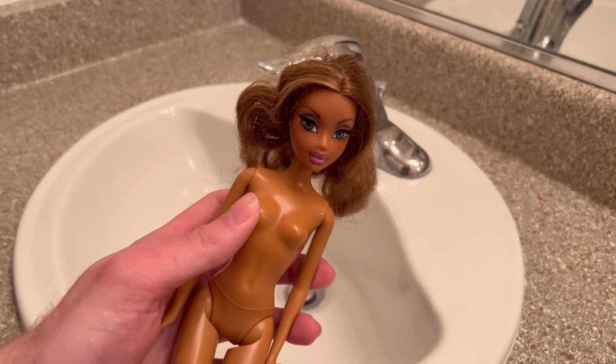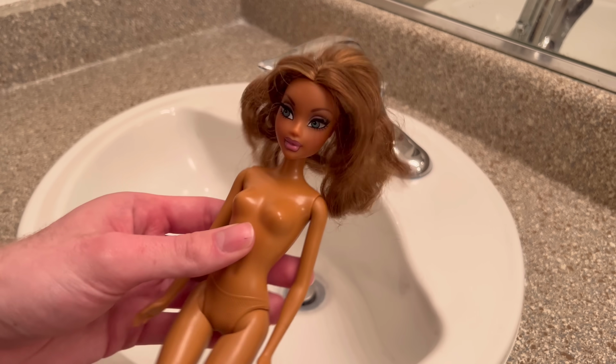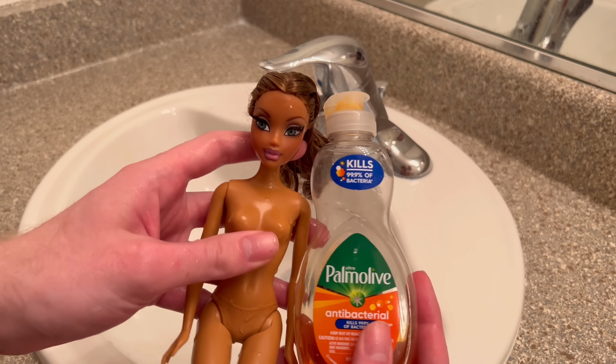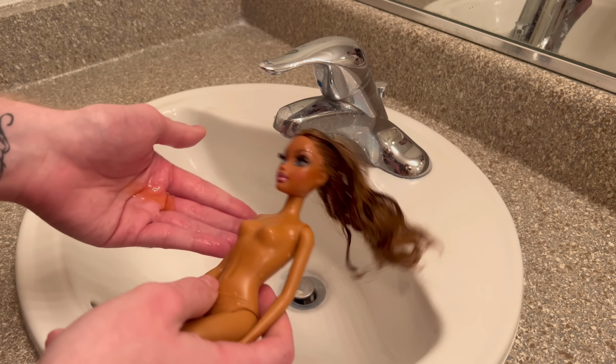So since Madison's not getting a hair wash, I'm just gonna wash her body real quickly so we can get that out of the way. This is Andres' first Myscene doll. He got it in 2017.